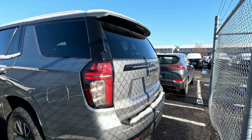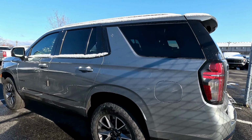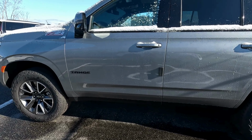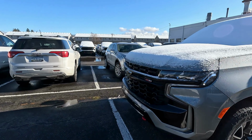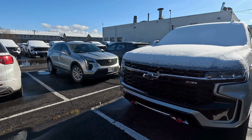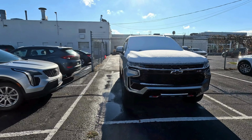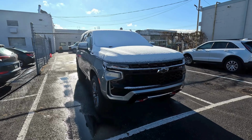Oh no, nice looking truck. I'm personally not really an SUV guy, however, if I was going to get an SUV, it would definitely be something like this. Or Suburban, or the GMC version, the Yukon from GM.